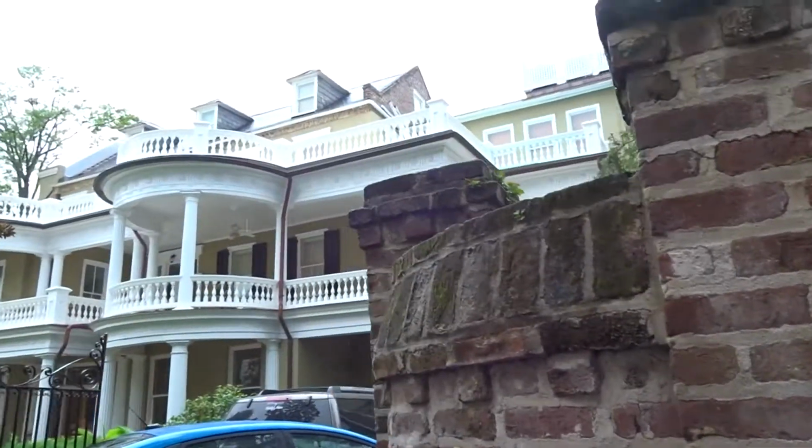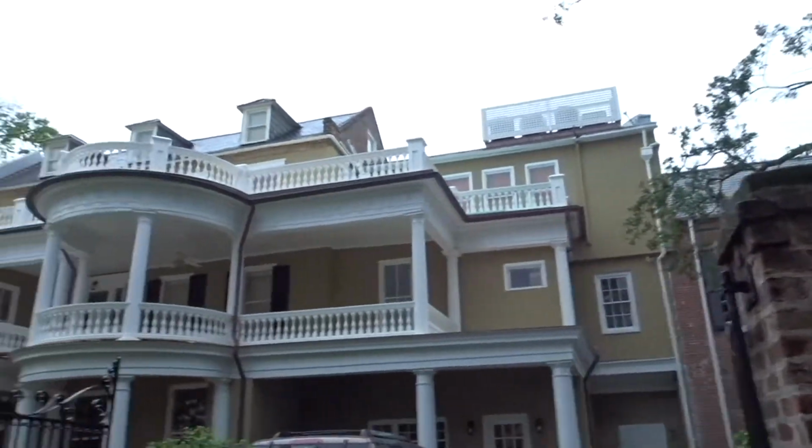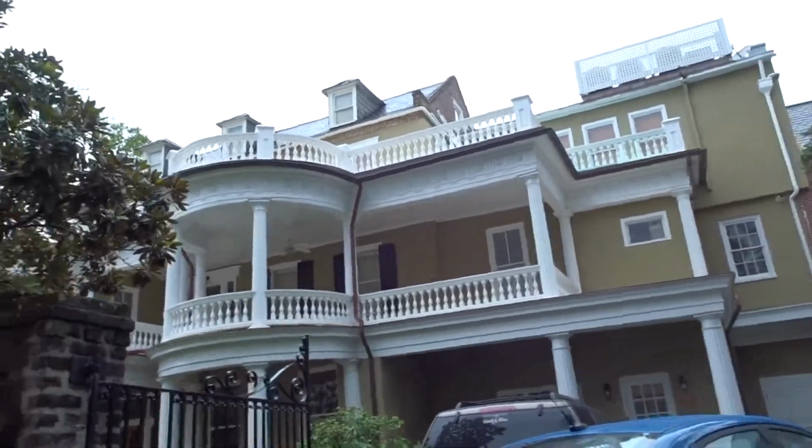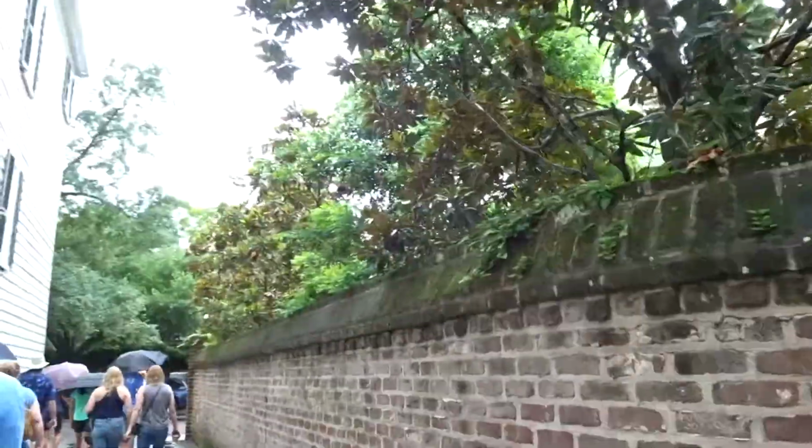Check that out. Holy cow. That is a gigantic home. So this was a doctor's home, and then that was his laboratory back there to mix his medicines. But it's recently been renovated, and it's gargantuan.